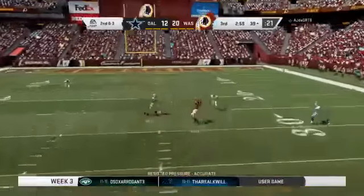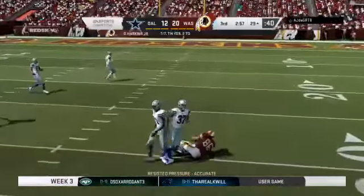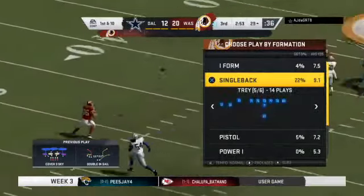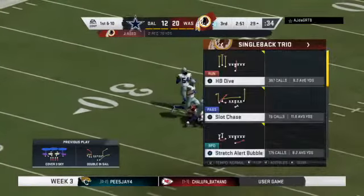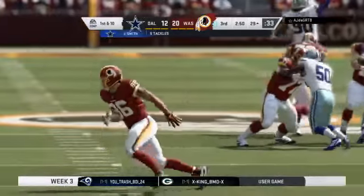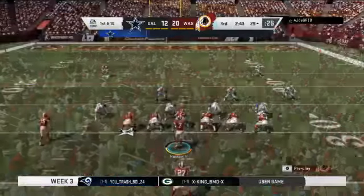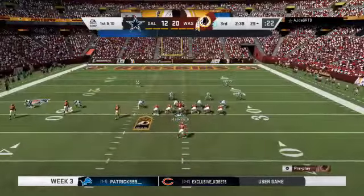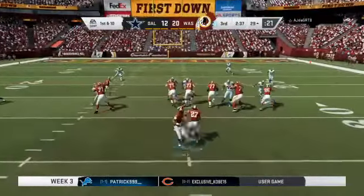From the 39, Haskins. And this one complete to Reed. 10 yards there, good for a Redskin first down. That was a route run not just with dexterity, but with intelligence. Found the hole in the zone, made sure the quarterback saw him, and was able to make the sure catch and flip the down marker back to 1.